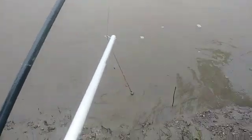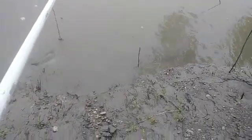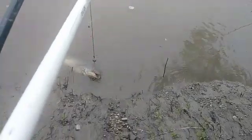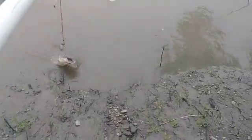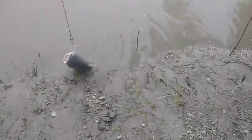All right, guys, we're down here. And just what I thought, on this pole I put the dead bluegill and the live bluegill on there, and I figured that would attract the blue. And look at what we got, guys. We got a little blue. He's probably about eater size. Ain't nothing too big. I'd say five pounds or so.